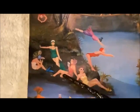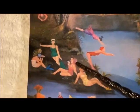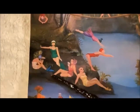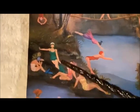And then this lady here is also having a good time. She's wearing an adorable pink swimsuit with a pink headscarf, and she has a cool drink here. She's wearing sunglasses, and she's also got little shoes on, and she is just enjoying her day.